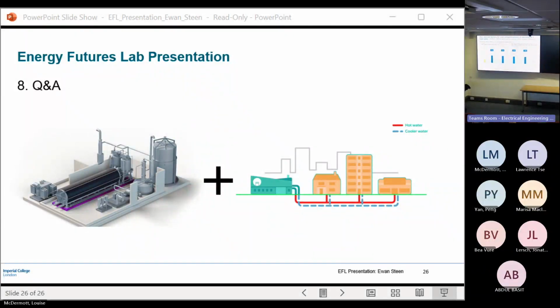If I can add something to that, SMR is quite dependent upon the cost of natural gas, obviously, because it's coming from natural gas. So the past year or two has seen SMR prices skyrocket. So it depends whether you think that's going to continue for the next 5 years.